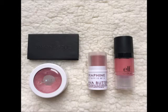Next are the blushes that I have in that are just singles. I haven't touched the Japanesque one. It is a smaller square pan of blush in there. And I will work on that one this summer when like peaches are kind of my thing.